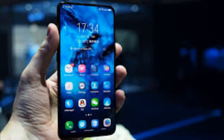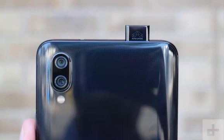Vivo NEX S specs. Body: glass back, 162 by 77 by 8 mm, 199 grams, black and red color schemes. Display: 6.59 inches Super AMOLED display, Full HD plus 1080 by 2316 px, 19.3:9 ratio, 388 ppi pixel density.